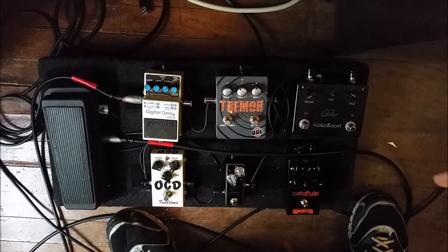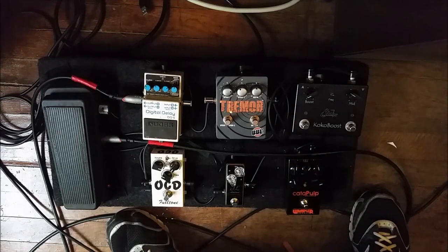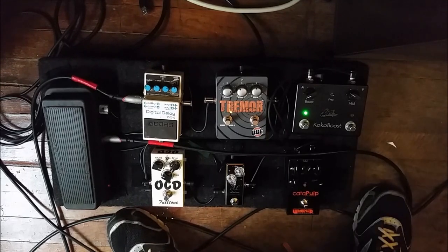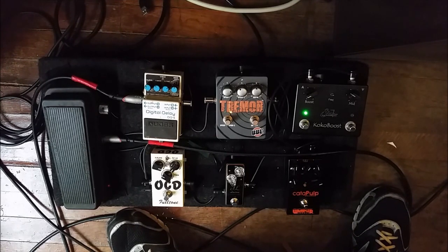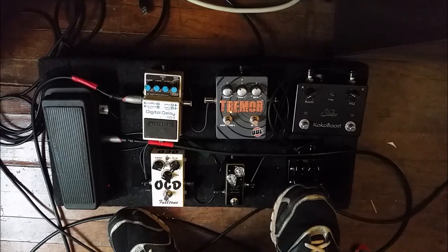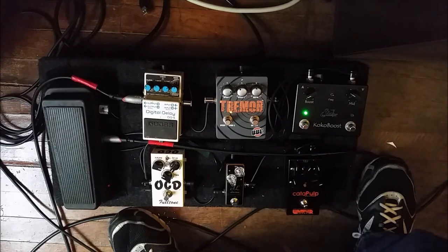On the Suhr Koko Boost, I've gotten to where I run that all the time with the boost on just a little bit, just to spice my signal up. It doesn't do a lot for the volume. It just livens things up a bit, and it goes from this, which is, it does liven things up. It is a little louder, but it's not just volume. It adds just a little bit of heat to it without really affecting the EQ or anything. That stays on all the time.